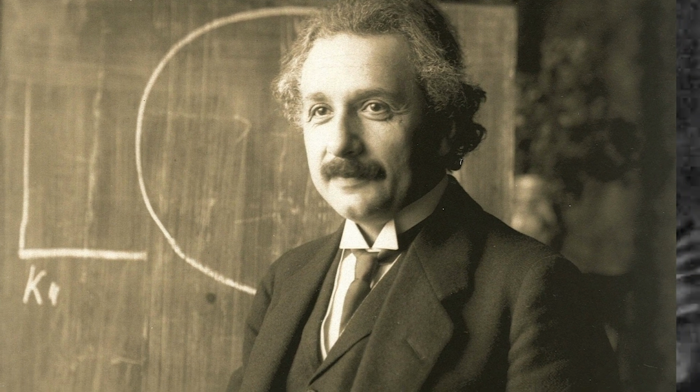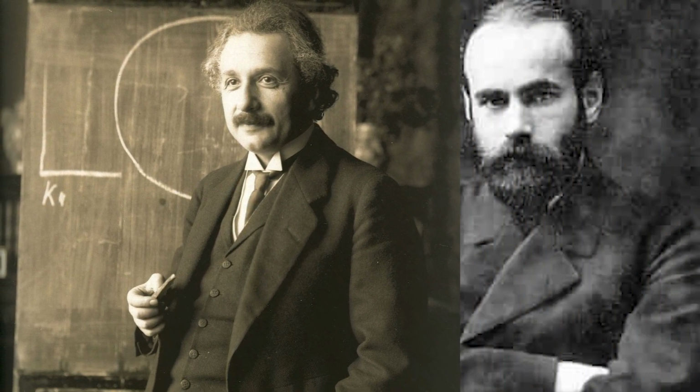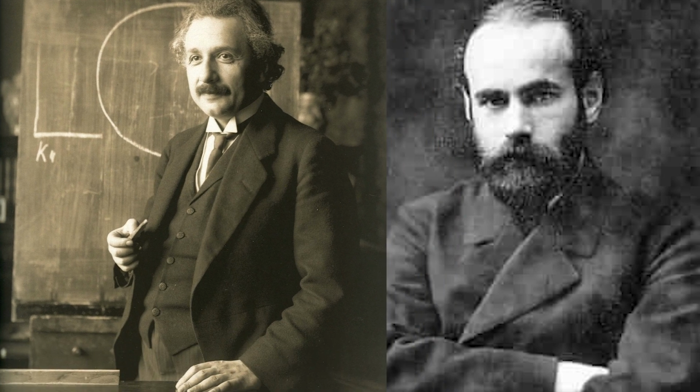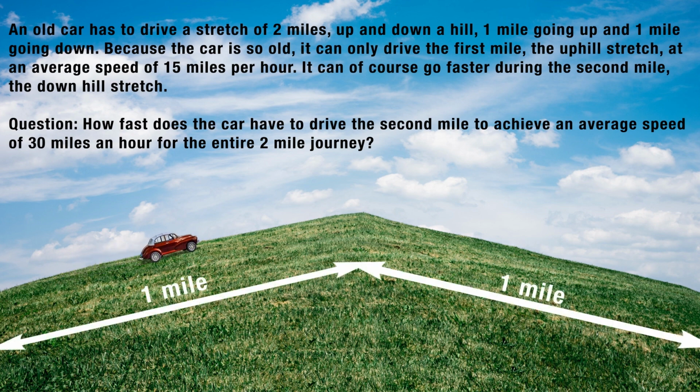In 1934, the great physicist Albert Einstein was sent this brain teaser by his friend and psychologist Wertheimer. Einstein later said that he was almost fooled by it, so let's look at it and try our luck. An old car has to drive a stretch of 2 miles up and down a hill, 1 mile going up and 1 mile going down.